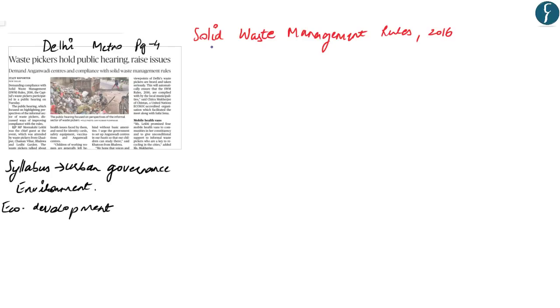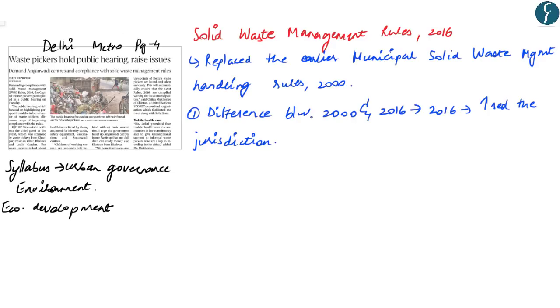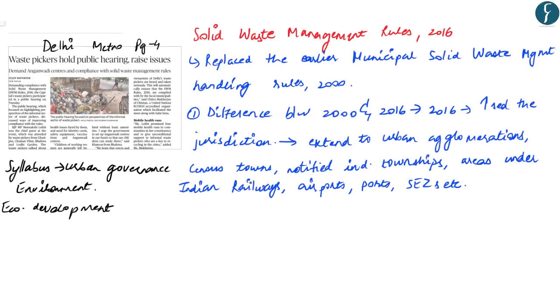So the solid waste management rules of 2016 have replaced the earlier municipal solid waste management handling rules of 2000. The major difference between the two is that the 2016 rules have increased the jurisdiction under solid waste management. The earlier rules of 2000 were only applicable to the municipal areas, but the new rules have extended it beyond municipal areas, and it has included urban agglomerations, census towns, notified industrial townships, areas under Indian Railways, airports, defense establishments, etc. And why has this jurisdiction been increased? Mainly, it has been increased to achieve the objectives of the Swachh Bharat Abhiyan.